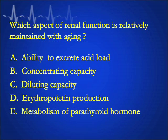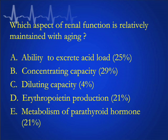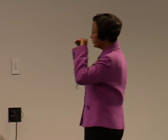The third question is, which aspect of renal function is relatively maintained with aging? Ability to excrete acid load, concentrating capacity, diluting capacity, erythropoietin production, and metabolism of parathyroid hormone. Okay, we are all over the place. All right, so I'll talk about that when we talk about the renal system. So let's now talk about aging, and I'll discuss those questions as we go through different systems.